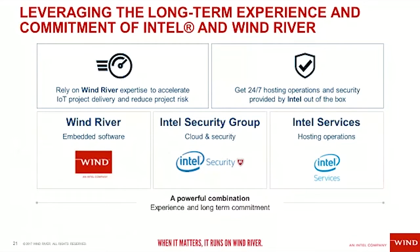Device Cloud is built on Intel and Wind River's long-term experience and commitment. The IoT stack required for the entire solution stack, it needs a diverse set of skills that include embedded development, networking, security, cloud, and DevOps. And only a company like Intel can bring it all together with all these disciplines at scale to create a next-level product with Device Cloud.